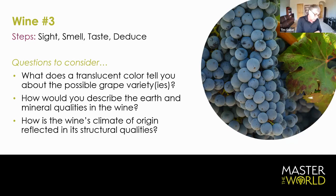In terms of the site, as we hold it and take a look at it, it's a true ruby, a medium plus ruby, not quite deep. Notice it's very youthful because the rim is a fuchsia or dark pink purple. What else about it? It doesn't quite stain the glass.